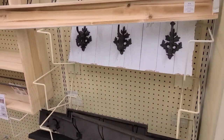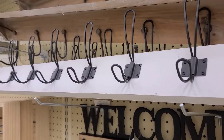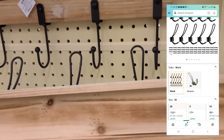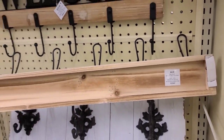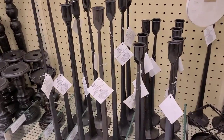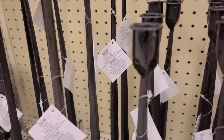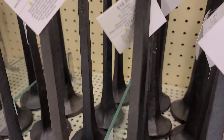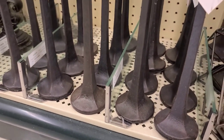Y'all, I cannot get over the price of these. A pack of 20 of these hooks on Amazon is $19.99, and then you can attach it to whatever colored wood that you want. So if you want to create this look on a budget, I'll put a link down below to those hooks on Amazon. Just like enamel, wrought iron or cast iron is very hard to recreate, so it is something that I normally purchase from the store, and I love the simple design of these beautiful candlesticks.